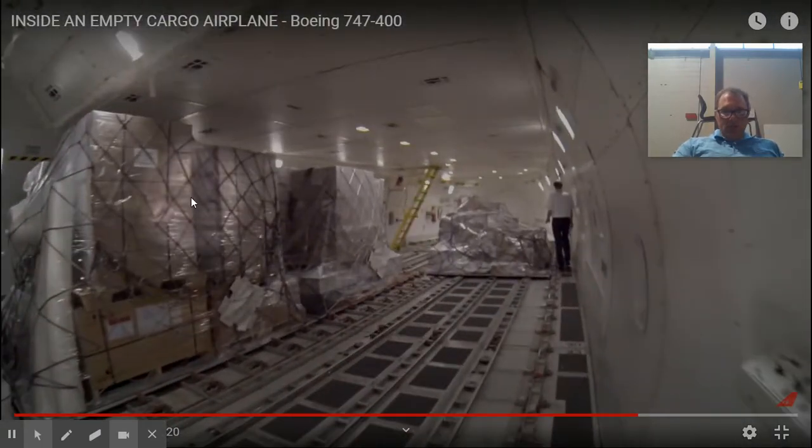Sometimes a shipper will send things to them that look like this. They're still going to be charged for the space that they take up. That's one of the interesting things about shipping via air. You are oftentimes charged for not only the weight, but also the cube. So you're getting hit a couple different ways.